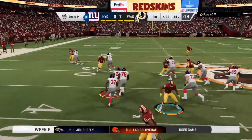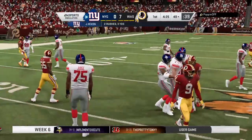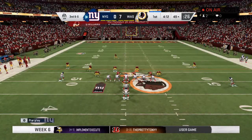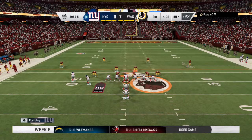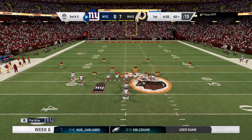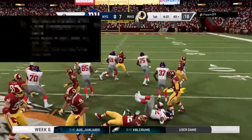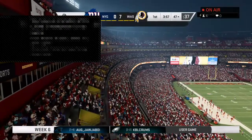On second down, here's Mixon. And he's got it across the midfield stripe and into Washington territory. It's a 7-yard pickup. They'll be looking now to 3rd and 6. On 3rd down, Mixon. Just a gain of 2 there, and it's going to bring up a 4th down.